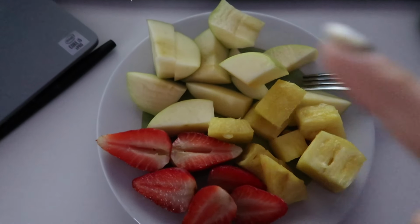I'm a firm believer that your diet affects your body in so many different ways. So I decided to have some fruit for my sweet treat today so I can avoid any of the artificial sugars. So I cut up a green apple, some pineapple, and strawberries.